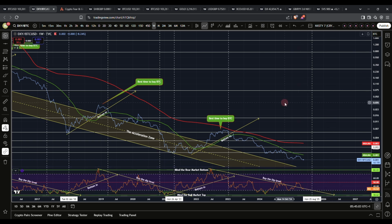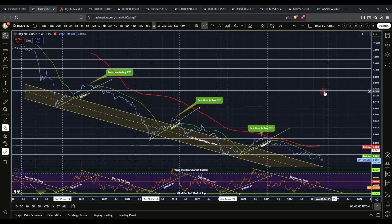So this is good news. This good news is a very important time for Bitcoin. It is a time for us to keep an eye on the next few days and week. We can see that this week is trying to make a decision.